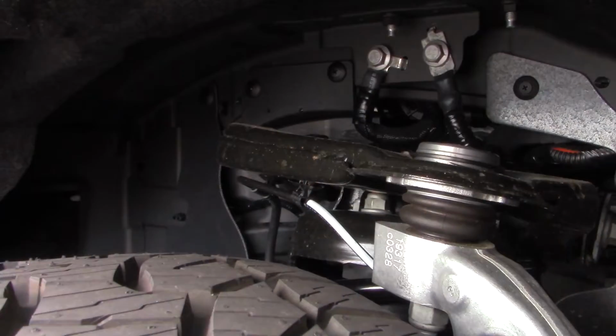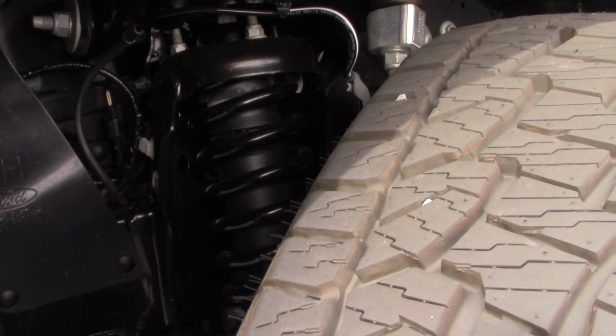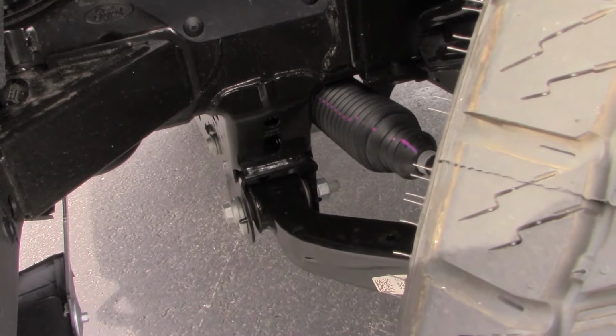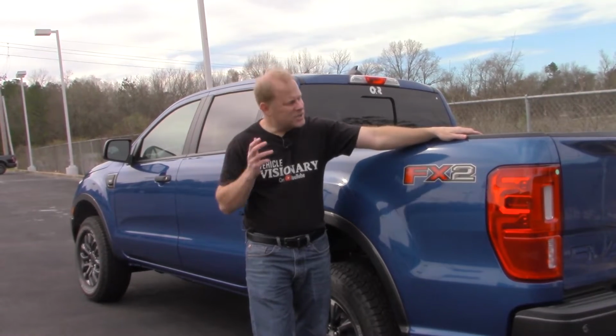And I already did my test drive, and I can tell you I was very impressed with the acceleration of this truck. It's got a decent amount of horsepower, and it's definitely going to do you well if you plan to take it off-road or into the backwoods or whatever your situation may be. It's going to do well.